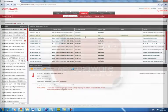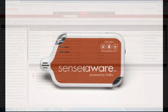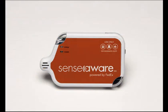All of this is possible because of the SenseAware device. It's the most advanced sensor-based tracking device powered by the most advanced logistics services company. It tracks your package with GPS. It takes your package's temperature. It watches for light and checks to see if your package has been opened. And it tells you all of this, almost instantly, over the world's largest network, the cellular network. Let's look at it a little closer.